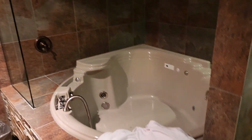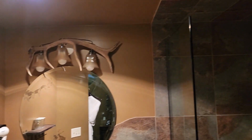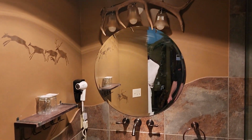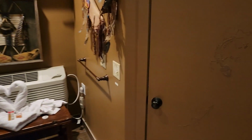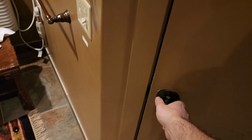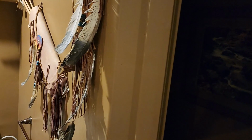Of course, we get the big tub. It's also a shower, which is nice. Yeah, pretty neat little bathroom sink area. And then the toilet and stuff's in there. Nice painting on the wall. This place is pretty amazing.